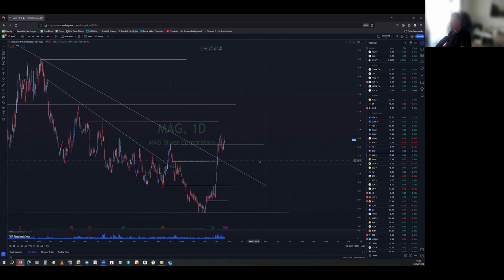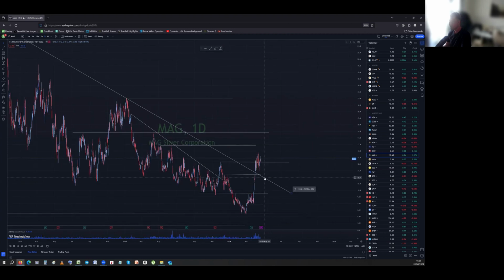Let's try and readjust some of these trend lines. Descending, I'm going to leave because it could backtest it. This one's irrelevant. This one I'll leave. See, this one was recently relevant, but because of what's happened, we pumped above it, below it, back up above. Doesn't count anymore.